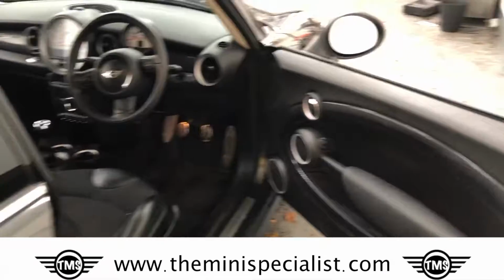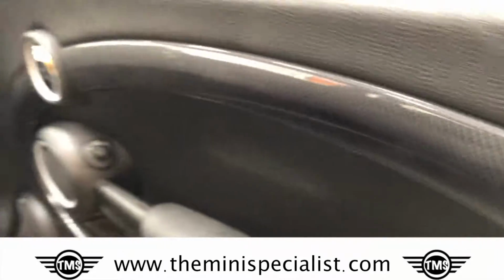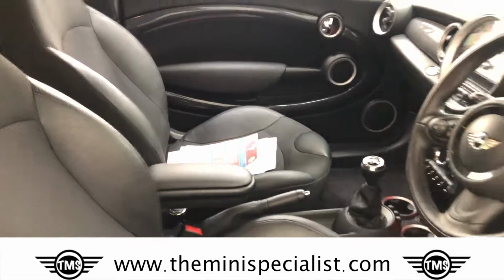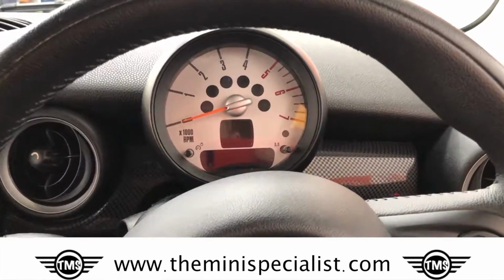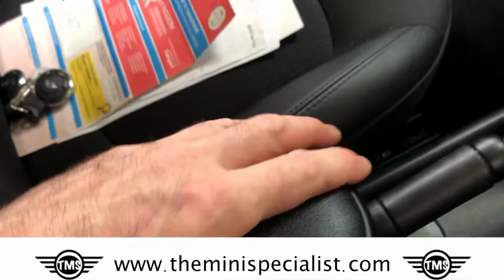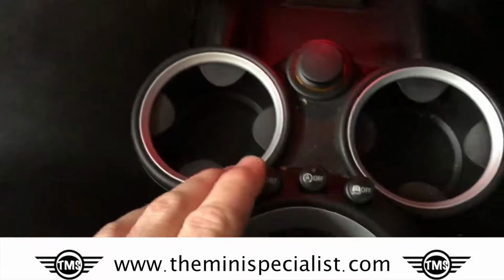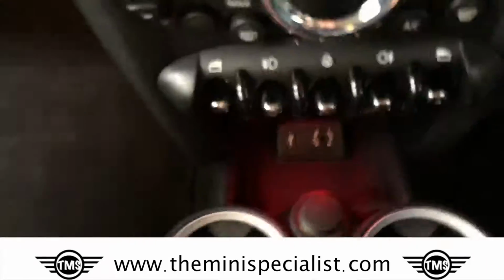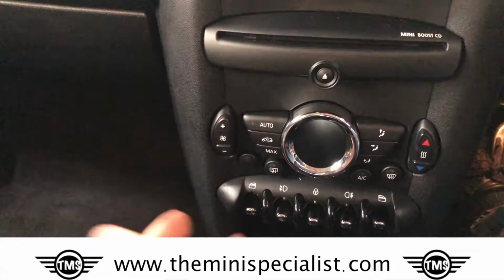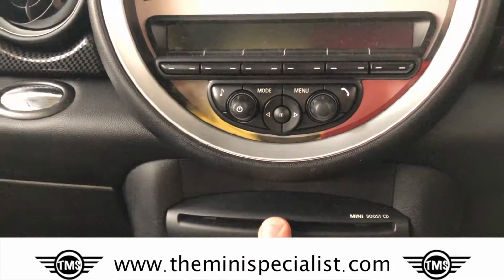So coming in from the driver's side, we have this carbon effect trim on the door, and on the dash, half leather seats, and we have an armrest. The view from the driver's seat, as mentioned, we have an armrest, and that has got a little compartment inside, and it'll fold out the way. Down here with 6-speed gearbox, we have the sport mode, start, stop, and traction control on and off. Here we have the digital climate control and controls for the windows and the fog lights, CD and radio.